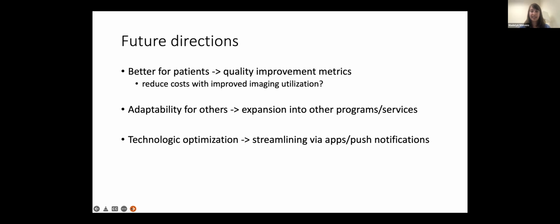And then finally, as we spoke earlier about in proof of concept using some of the existing models that are there, the technology we used was fairly basic. And so I do think there's a wide variety of technologic optimization here, such as streamlining some of the modules and the clinical scenarios via app creation or push notifications. And thank you all for your time.